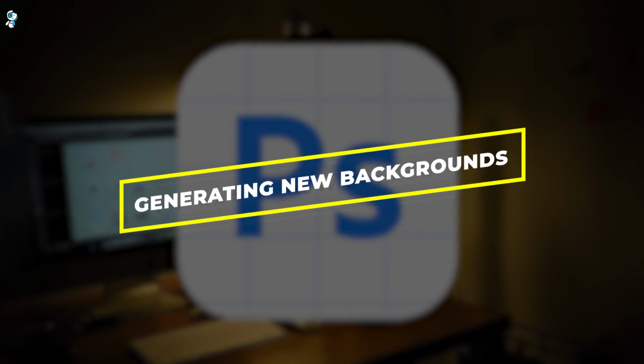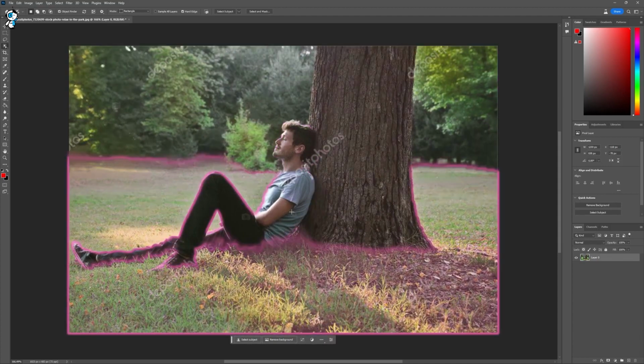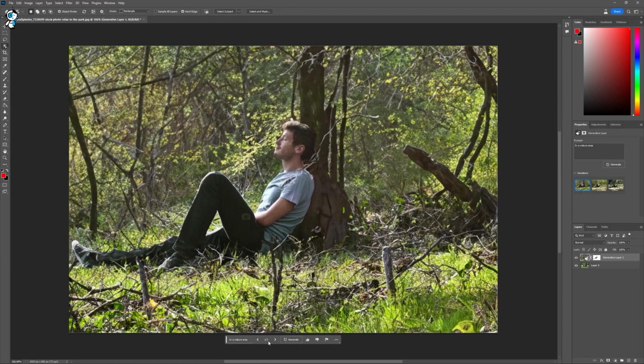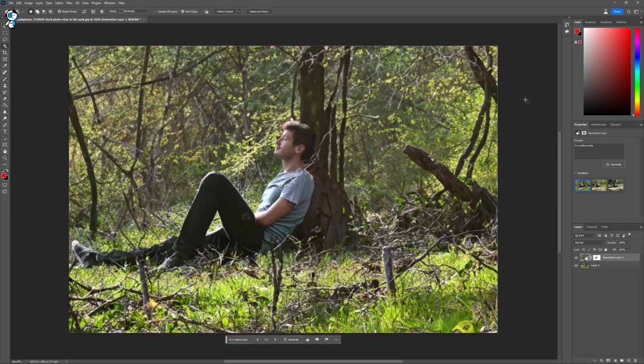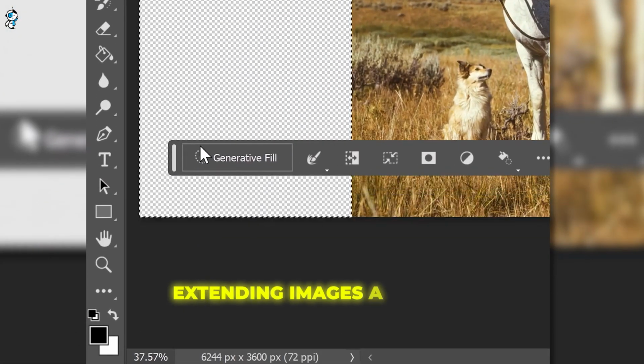Another insane feature is generating entirely new backgrounds. Simply use the Select Subject option to isolate your main subject. Invert the selection to get the background and hit Generate with whatever landscape you want. The AI creates a completely realistic environment. I'm talking reflections, lighting, shadows. Everything is matched.